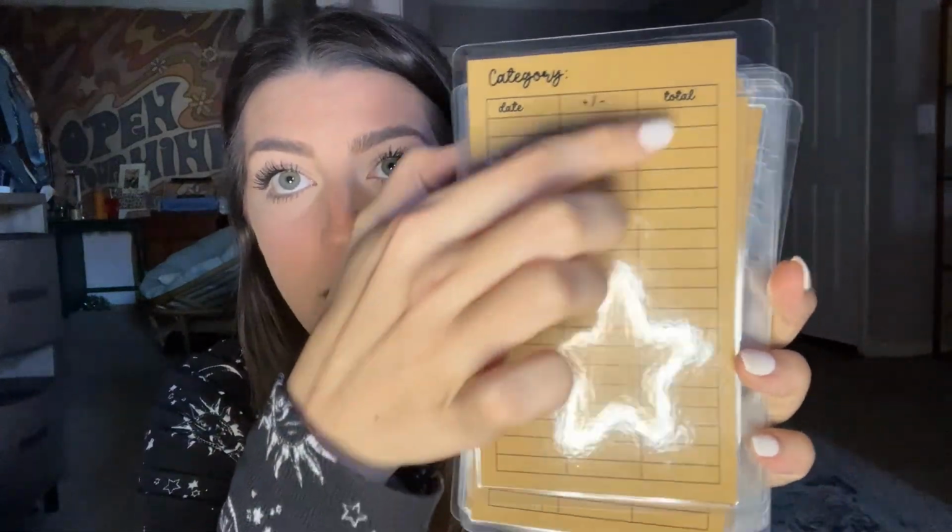So I have trackers. These are going to be in sets of seven. It's going to be $16 for a set. If you don't know what trackers are, these go in your cash binders, your envelope binders, and you can track your date, how much you added, and the total. They go in between your envelopes, and it's a fun, cute way to spruce up the envelopes.